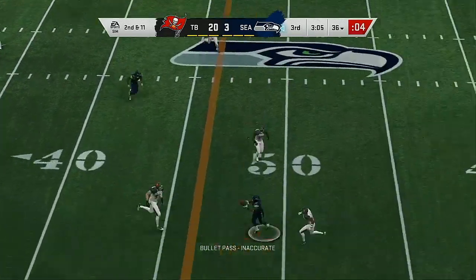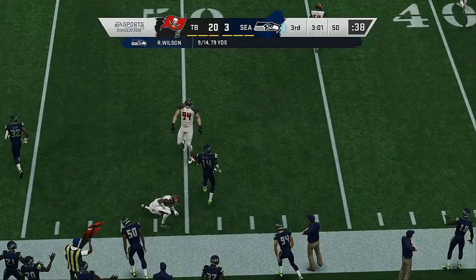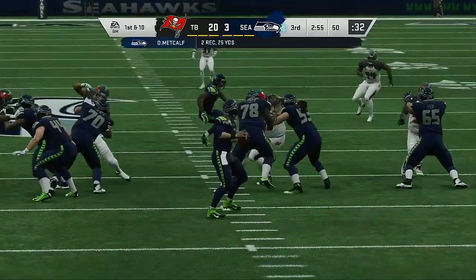On second and 11 now. Wilson, this one into the hands of Metcalf. And he gets this one to midfield before he's brought down. Give him 14 on that one and a first down.